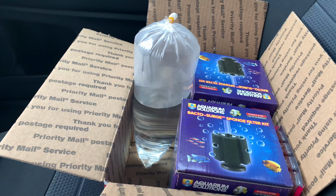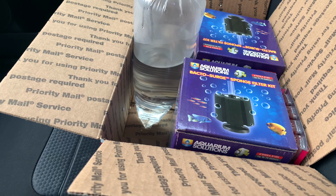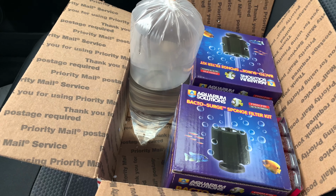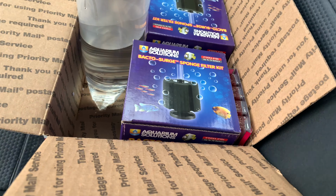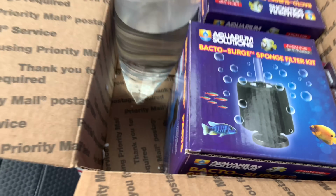Alright, guys, just got home. You already know, when you're only supposed to get one thing at the store, and then you end up buying everything. Ended up with like 2 fish, 2 sponge filters, and some bloodworms. Like, I was only supposed to get bloodworms, but whatever. It is what it is.